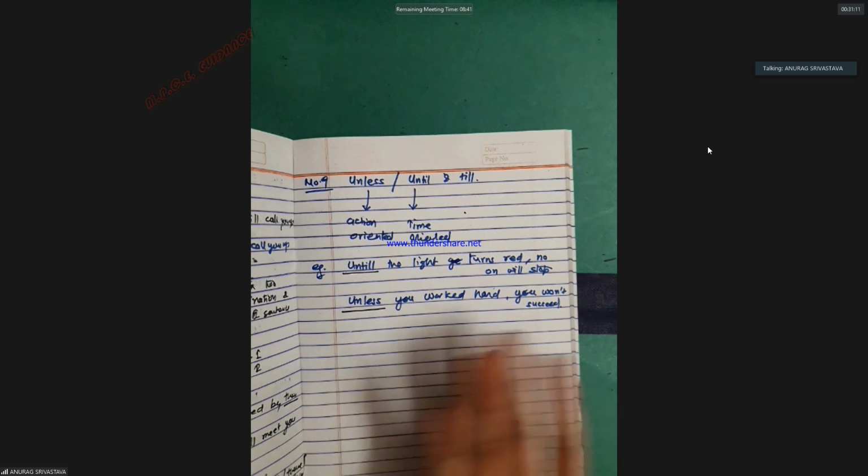Whereas in the second sentence we have unless you worked hard, you wouldn't succeed. In the second sentence there is no reference to time. It is only action oriented. Why action oriented? Because we have given unless you worked hard, meaning unless you do hard work, you wouldn't succeed. No timeline or time guideline is given. Fine. So if we have a time oriented sentence, then we always use until, and if we have an action oriented sentence, then we use unless. If unless is used with a time oriented sentence, or until with an action oriented sentence, then it will be wrong.